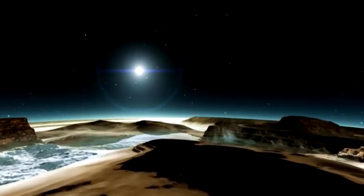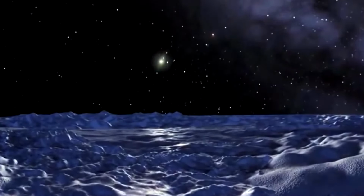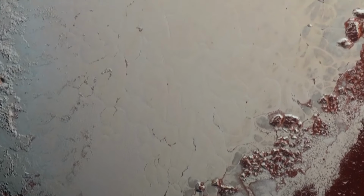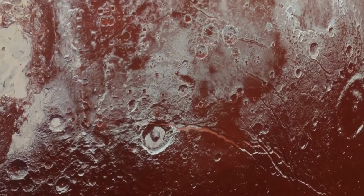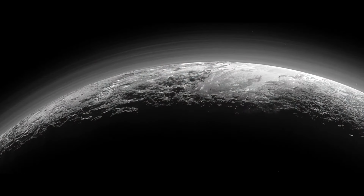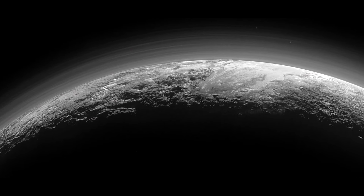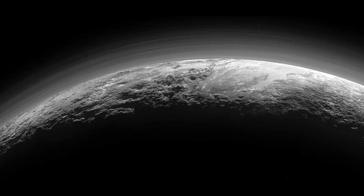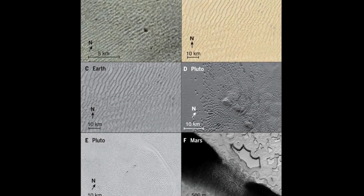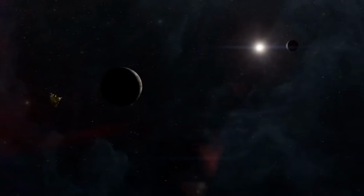Pluto's atmosphere is predominantly composed of nitrogen, with minor traces of methane, ethane, ethylene, and other gases. It is extremely thin. It has a pressure about 1,000 times less than that of the atmospheric pressure on Earth. Nonetheless, it has great influence not only on the climate, but also on the geology of the dwarf planet. For example, it facilitates the equalizing of the temperatures of the different regions of Pluto, and because of the greenhouse effect created by methane, the temperature of the planet's surface increases.